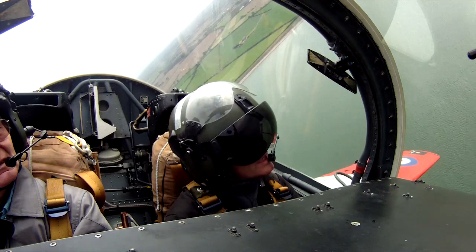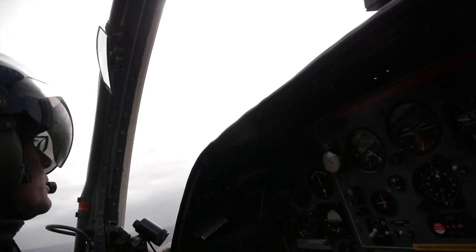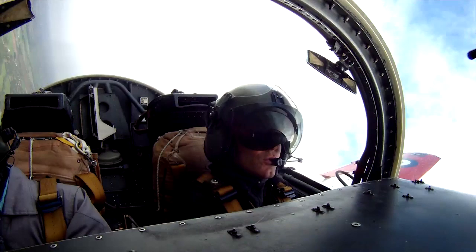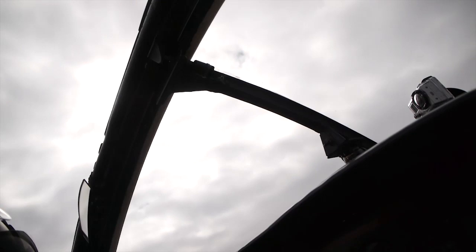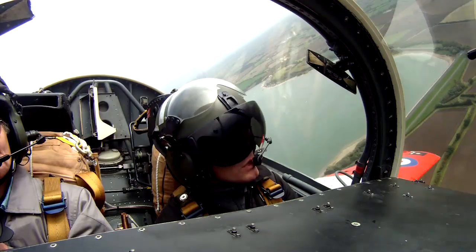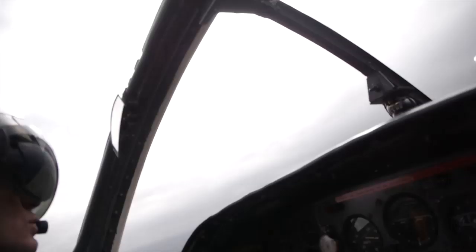So, clearance checks, nose up at 25, 30 degrees, and over we go. Wow, that was superb. Let's see it again from my point of view. Lift the nose, centre the controls, rudder and elevator, and then just use the aileron to roll. Or so I'm told.